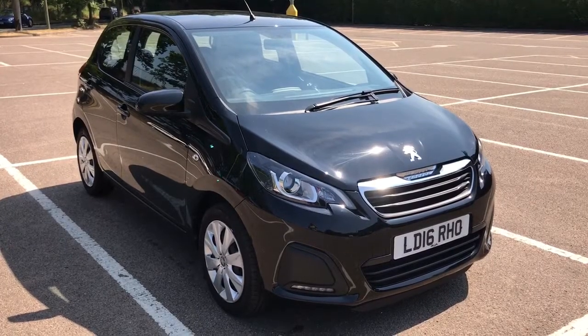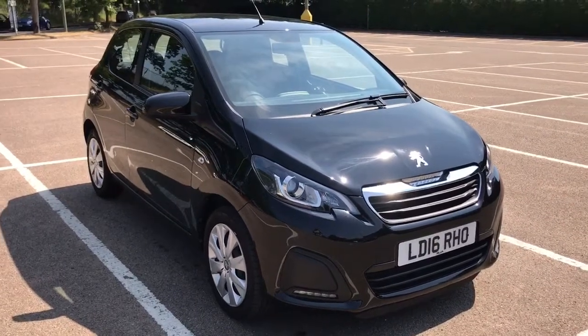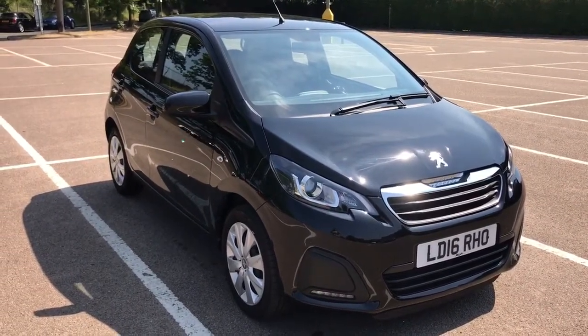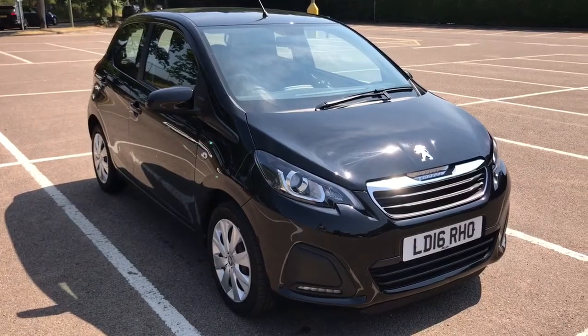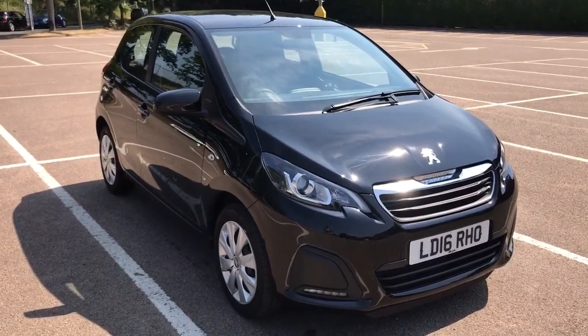Welcome to this real-world fuel economy test for the Peugeot 108. This particular version has got the 1-litre petrol engine in it with a manual gearbox. The first thing that we're going to do is jump inside the car, we'll reset the trip computer, and we can take it for a drive from there and see how it gets on.